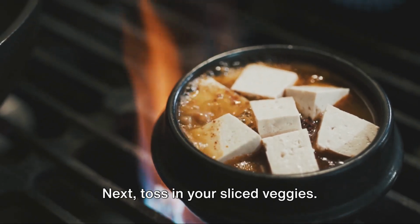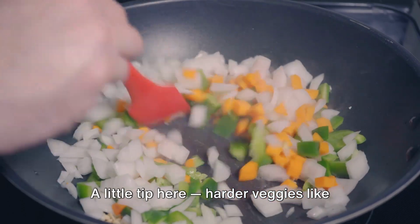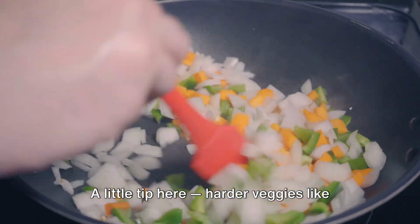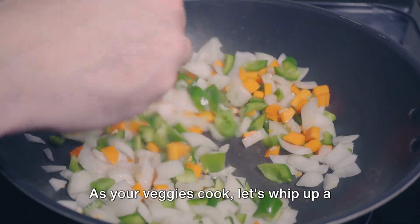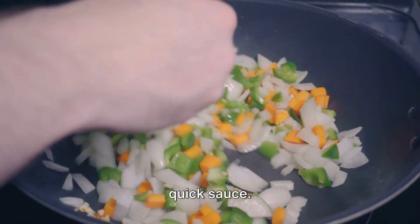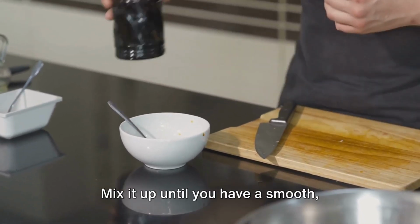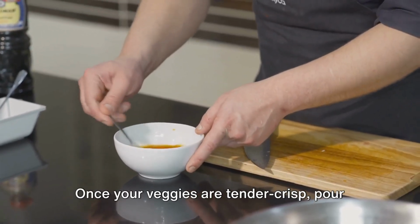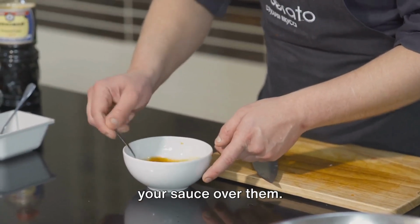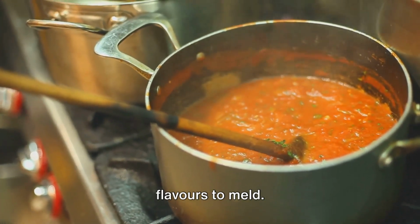Next, toss in your sliced veggies, stir them around, allowing them to cook evenly. A little tip here: harder veggies like carrots might need a bit more time, so add those first. As your veggies cook, let's whip up a quick sauce. Combine soy sauce, honey, and a pinch of garlic in a bowl. Mix it up until you have a smooth, fragrant concoction. Once your veggies are tender crisp, pour your sauce over them. Stir everything together, allowing the flavors to meld.